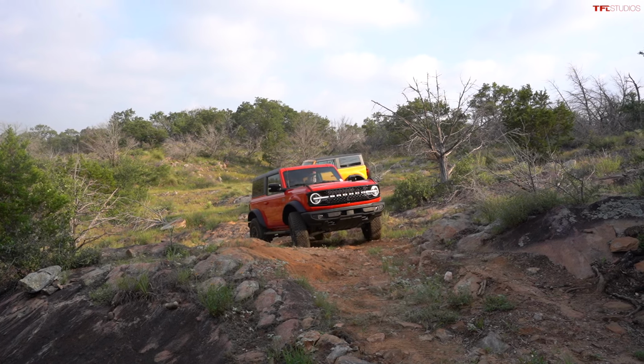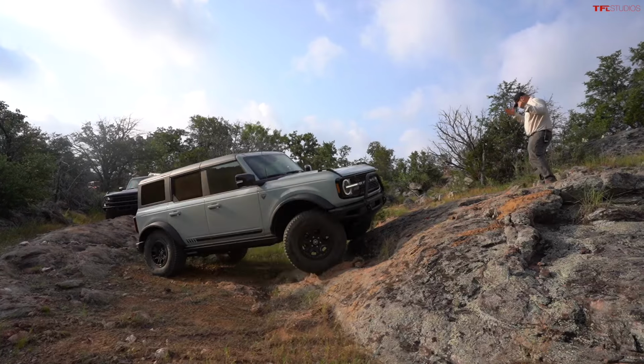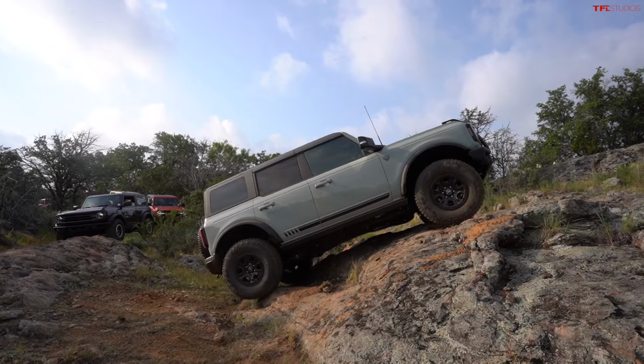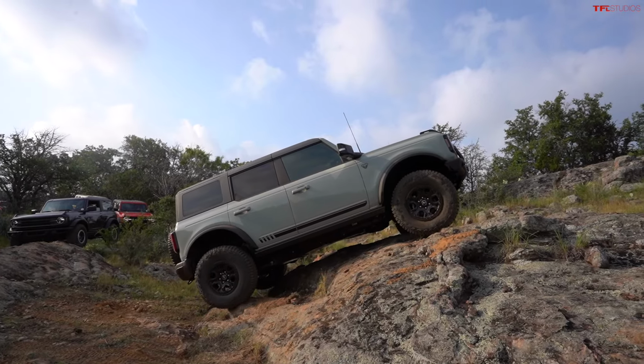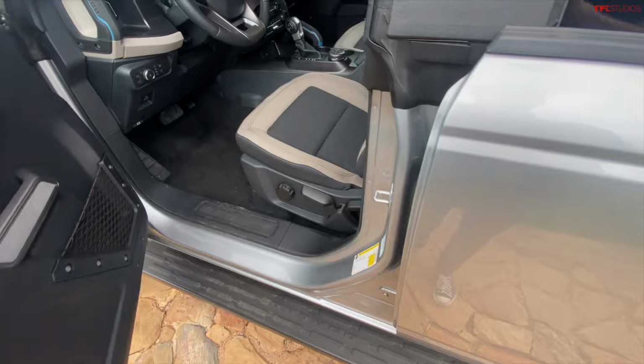Now, the first choice you're going to have to make is whether or not you want a 2 or a 4-door Bronco. They both have their pros and they both have their cons, so let's go over it at a high level. If you have friends, if you have family members, if you have dogs that need to be transported, the 4-door is the way to go, pretty much bar none.